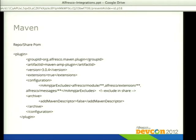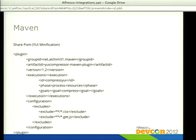Now, to use the plugin, and this is good for either the repository-based AMP file or a Share AMP file, you can declare your use in the plugin section of the AMP file that you want to use. This section right here helps you get the correct files or directories in the right location in your AMP file for the repository. You'll want to exclude this in Share because we don't have the same sort of dependencies or file structure that is needed in Share AMPs.